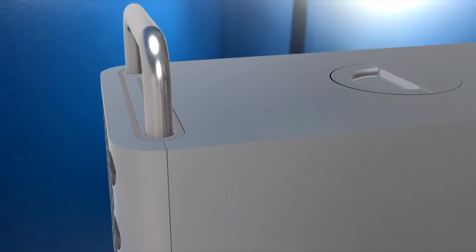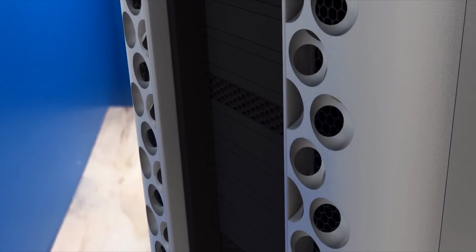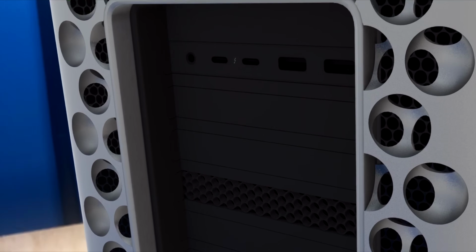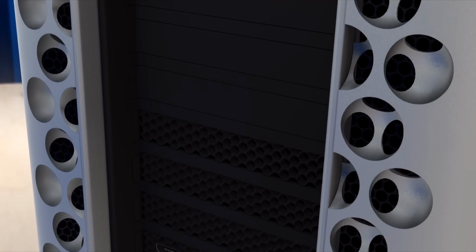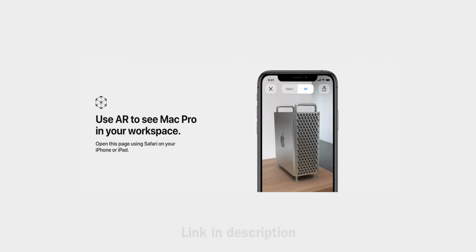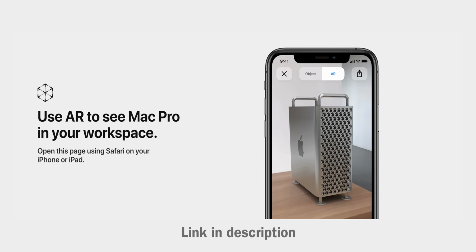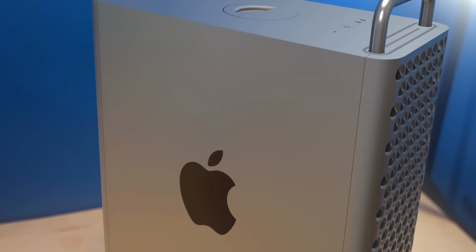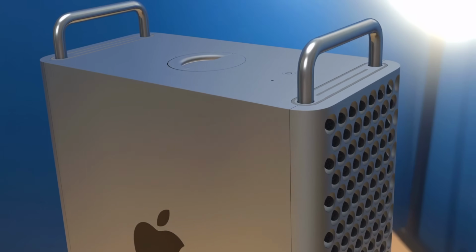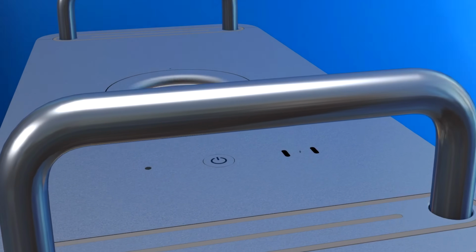So, the Mac Pro, Apple's most expensive, most powerful Mac to date. I'm giving you guys my first look at it. I respect Apple for having this AR technology. You can go onto the Apple website using your iPhone or iPad, and you can actually check it out on your desk right now. So I respect Apple for doing that. That's what I decided to do here. And man, this thing is massive. This thing is big. It can't even fit in my room really.